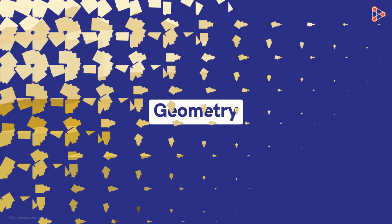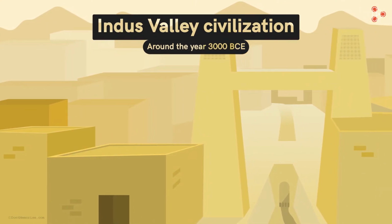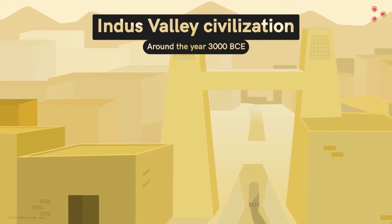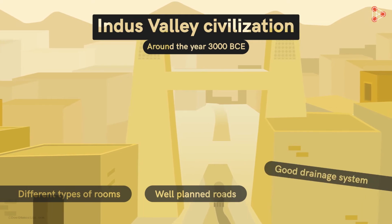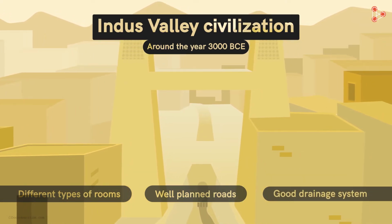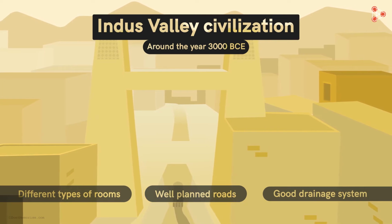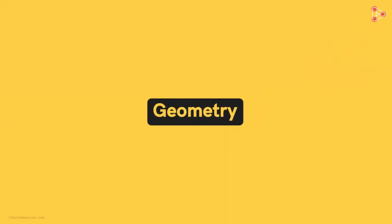The Indus Valley civilization around the year 3000 BCE also made use of geometry. Their cities were well-planned, houses had different types of rooms, well-planned roads, and a good drainage system. This was not possible if they did not know the use of geometry. Basically, geometry was being used in many parts of the world throughout the period.